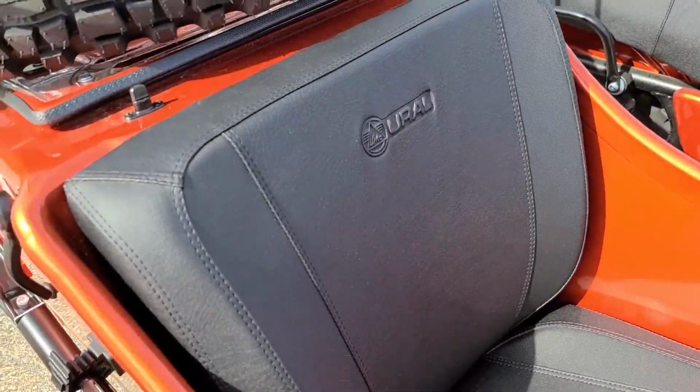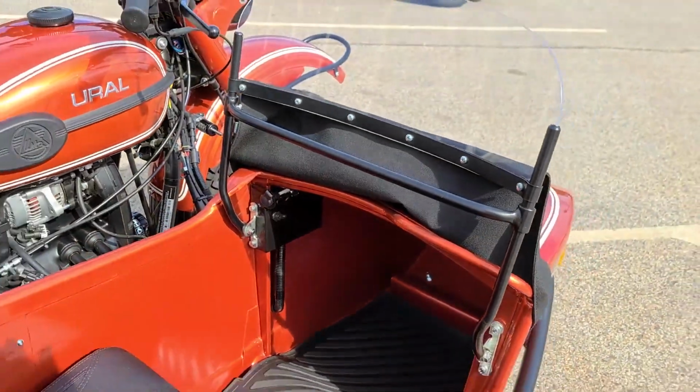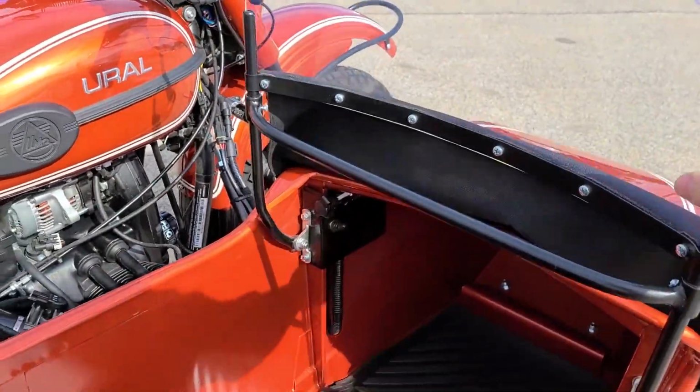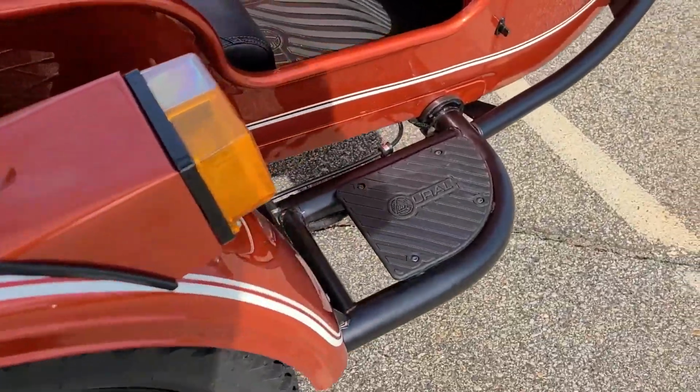As we look at the seat, you'll find very nice leather, vinyl upholstery, beautiful shape. Actually a very comfortable place to be, and to make access even easier, you can fold the sidecar windshield ahead and then pull it back as you sit in the sidecar. Nice secure place to be. Nice side step there as well.